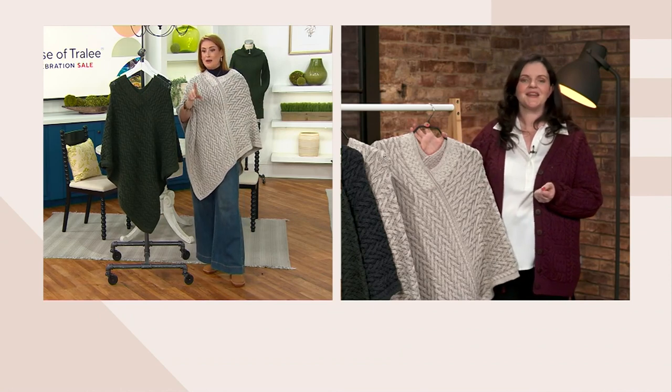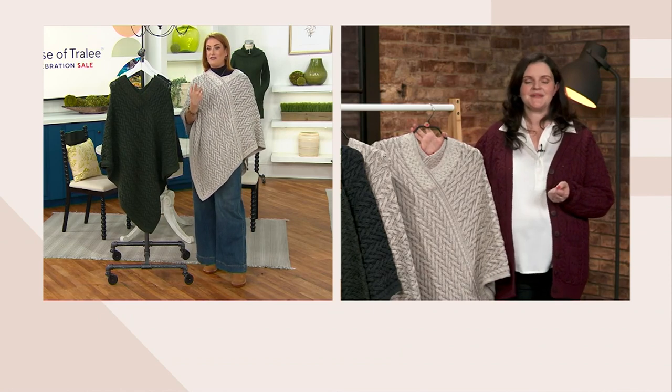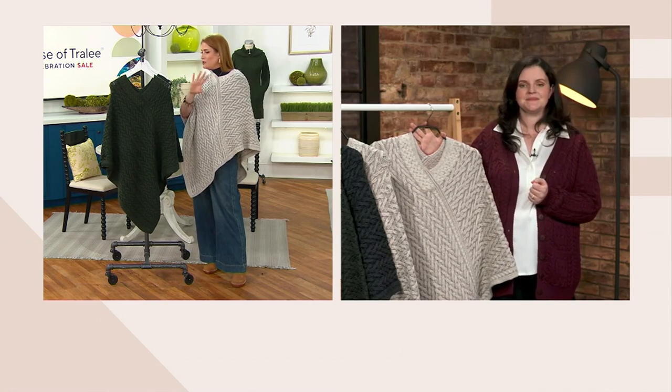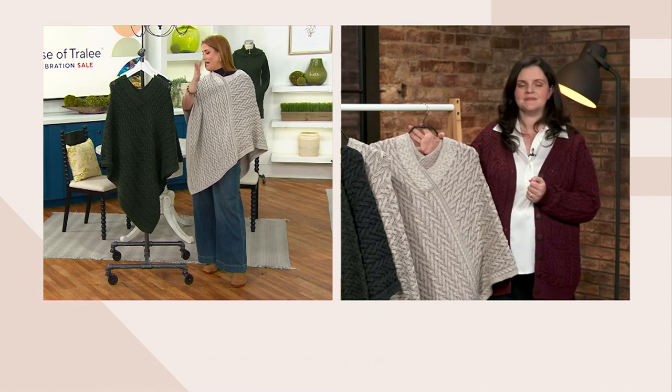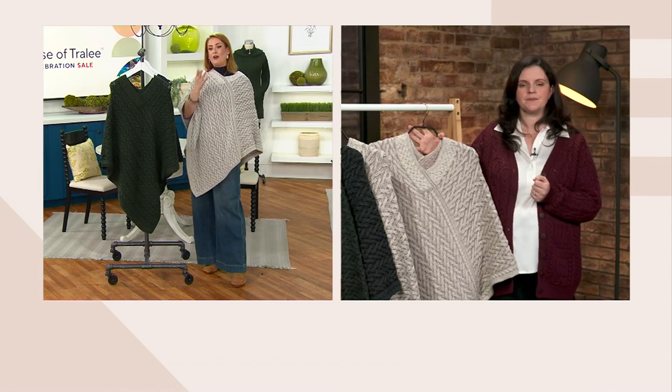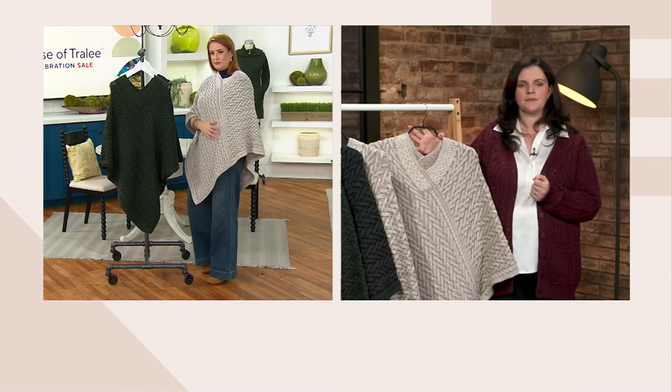Now, I would love to talk about sizing, because if you're thinking of giving the gift of authentic Irish merino wool from Aran Craft, we're doing sort of a jump sizing here. So it's going to be extra small, small, which is, I believe, what I'm wearing, medium, large, extra large, or extra extra large. Do you have any call outs on how we size here?